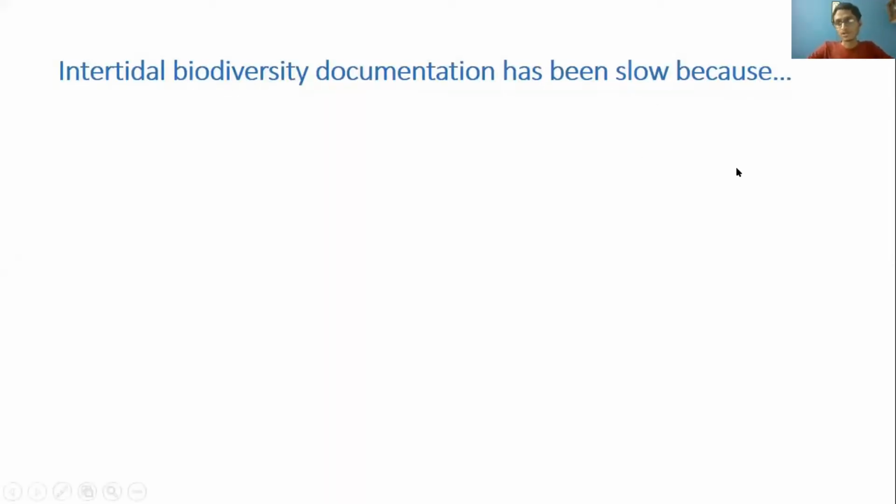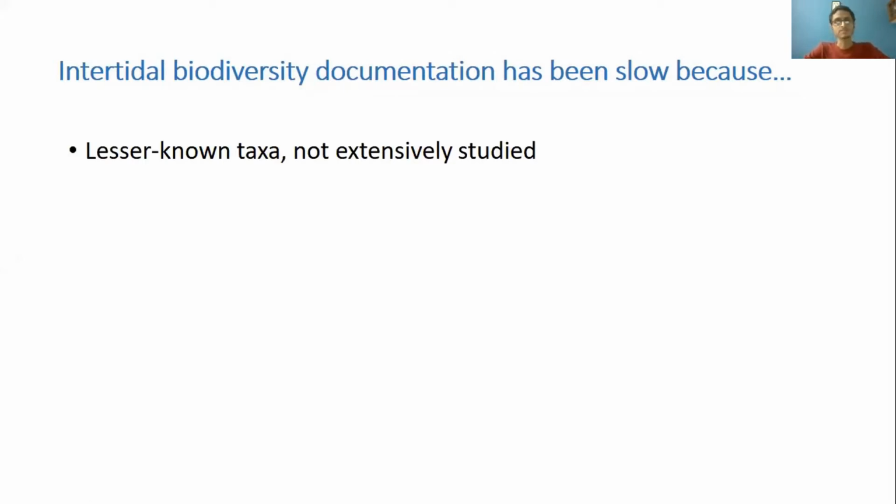Intertidal biodiversity documentation in general has been very slow compared to other forms of wildlife in India. And there are a bunch of reasons for that. Firstly, there are very little known taxa, like most marine taxa, which Biju sir hinted at when he did the introduction to this session. Whatever is known of marine life in terms of taxonomy, especially, is skewed towards the shallows. But interestingly, the intertidal is a very, very accessible zone. Anyone can literally walk onto it. Yet there is a huge data gap right there.